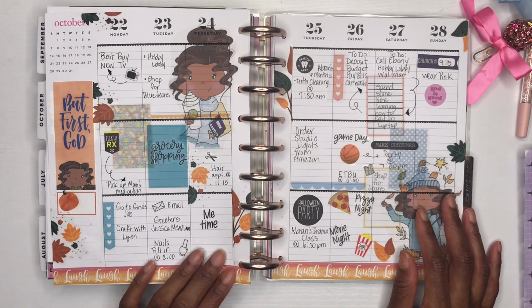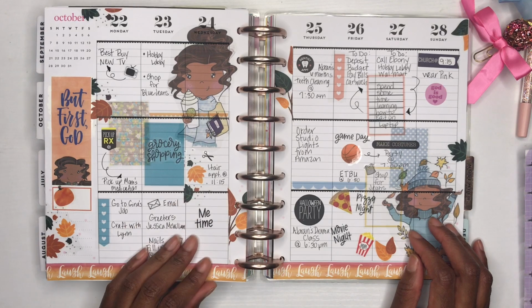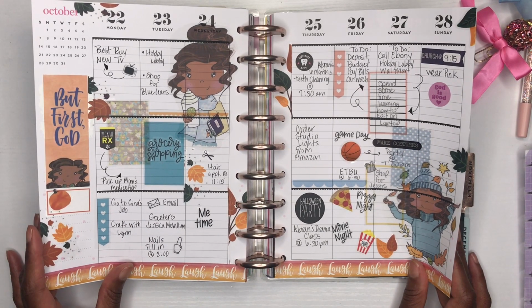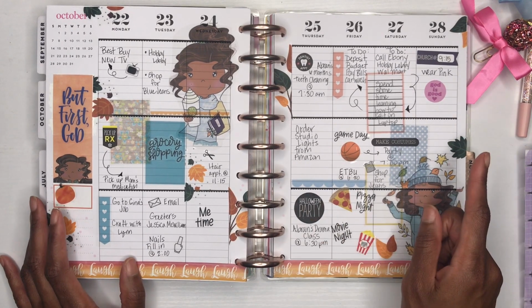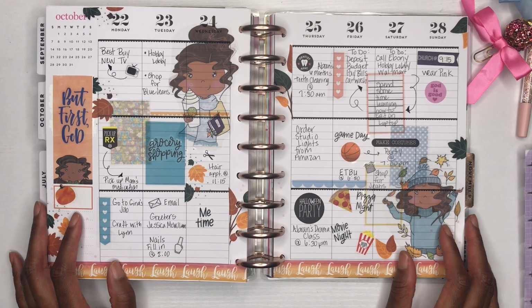And then this spread, courtesy of Print Pray Slay. I love this little girl. She is so cute. And this is so fall to me too. I like this spread. Love when I fill out my spreads. Love when I write stuff down. Hate my handwriting, but love when I fill it out. I like to go back and see what I've actually done.